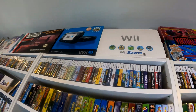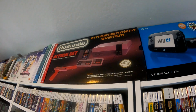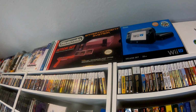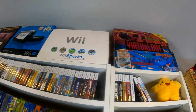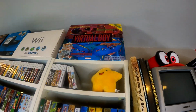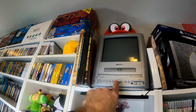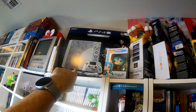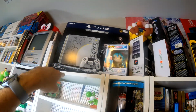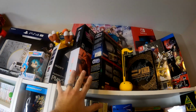More consoles, complete in box, super clean action set we love. Picked that up at a yard sale for, I don't know, $100, but it also came with a bunch of other stuff. And then Virtual Boy, you guys saw us pick that up. Some gaming soundtracks, DVD player for entertainment, God of War. That was our go-to PS4 Pro console. These are all of our mini consoles.